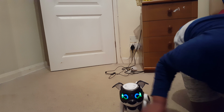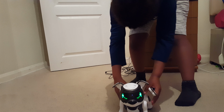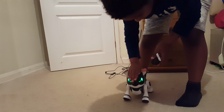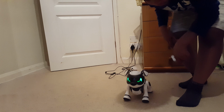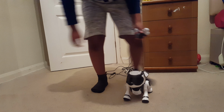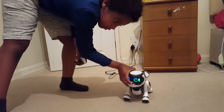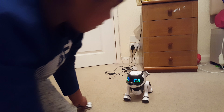It's so cute. So yeah, mostly you can get it from Toys R Us, Argos and Amazon. So mostly if I do this, gets rubbed. And mostly he's getting curious of me now. So if I press his nose, he won't get curious anymore. So yeah.